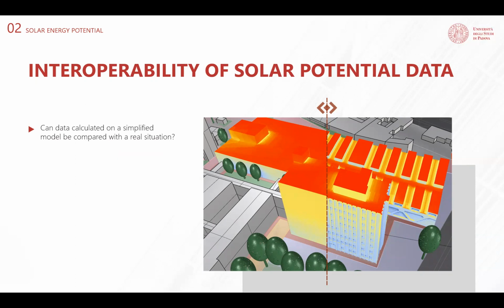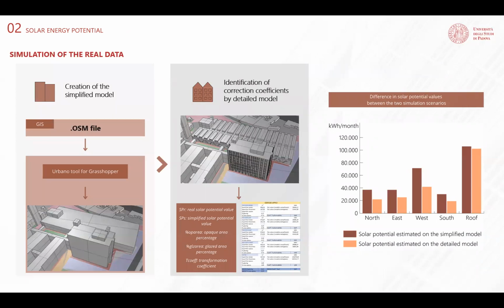However, the questions posed in this case are many, and the ones we have tried to answer are in particular two. And this is the first one. Can data calculated on a simplified model be compared with a real situation? We developed a methodology that could take into account the data obtained through simulation in a simplified model, modifying it according to some corrective coefficients to make the data as close as possible to reality.